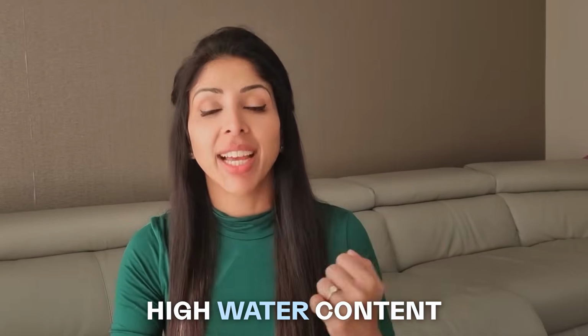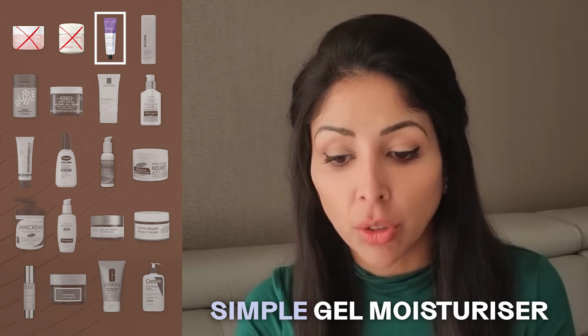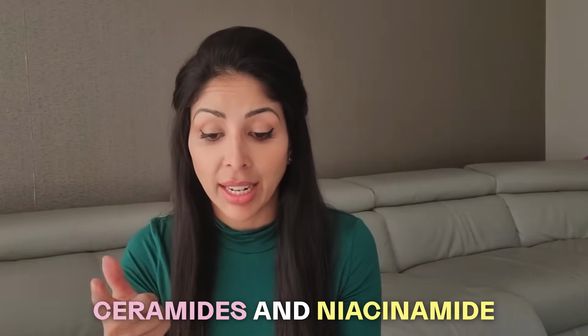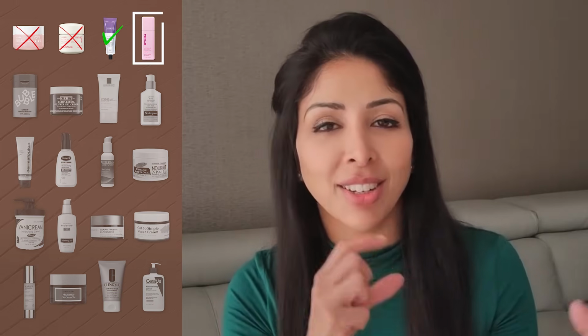Now, if you have oily skin, you want to go for a moisturizer with a high water content and a low fat content. The ones I like tend to be more gels. The first one is the Facetheory Supergel. This is basically a simple gel moisturizer, and it does contain some anti-inflammatories. The second one is Byoma Moisturizing Gel Cream. This has ceramides and niacinamide in it. It's a light moisturizer. It's in cute packaging, and teens love it. So that's one I would purchase as a parent.